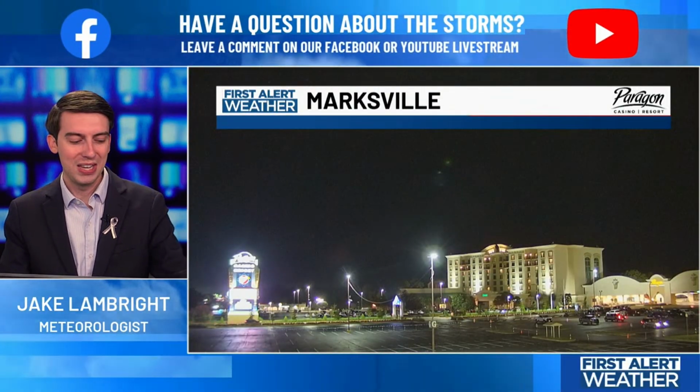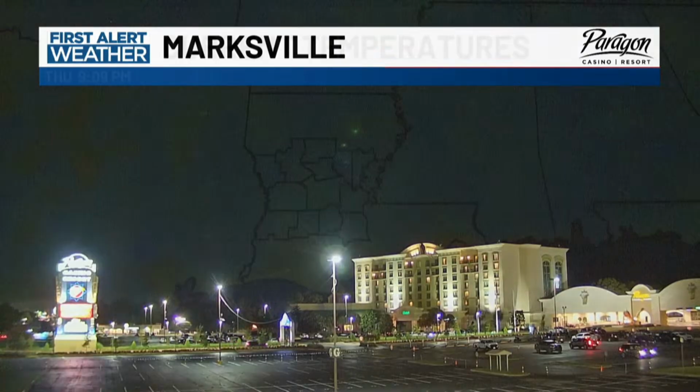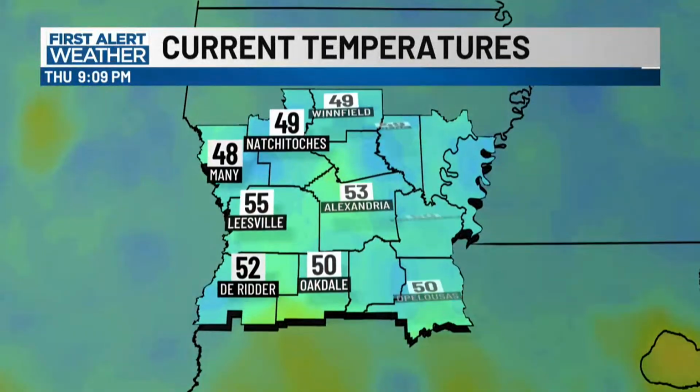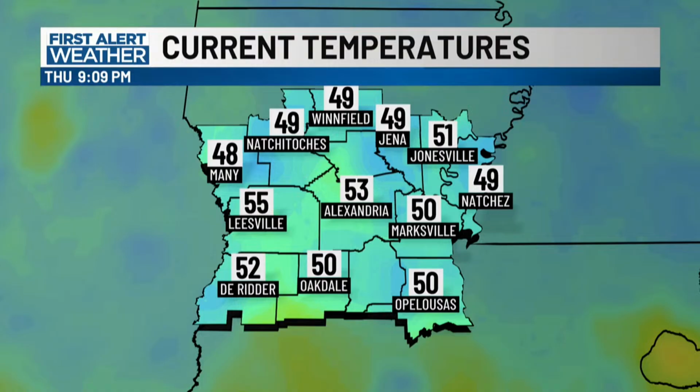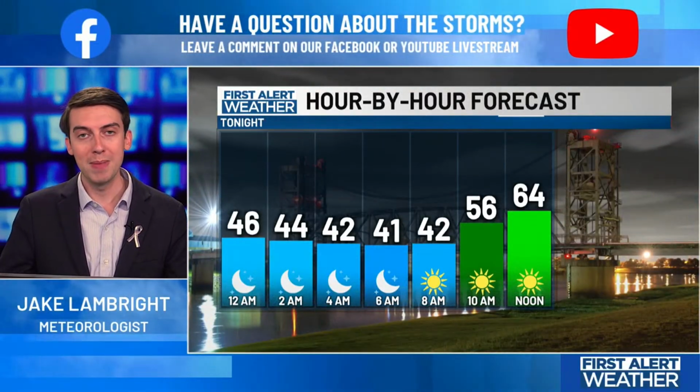Here's a look right now at things in Marksville from our Paragon Casino Resort camera. It's nice out there right now. Temperatures, of course, cooling down. Likely be in the 40s before midnight tonight. Some locations are already hitting the 40s. 48 right now in Many, 49 in Natchitoches and Winnfield, 53 still in Alexandria, and 50 the current temperature in Oakdale and Opelousas. As we go through the next few hours, like I said, 40s by midnight area wide.